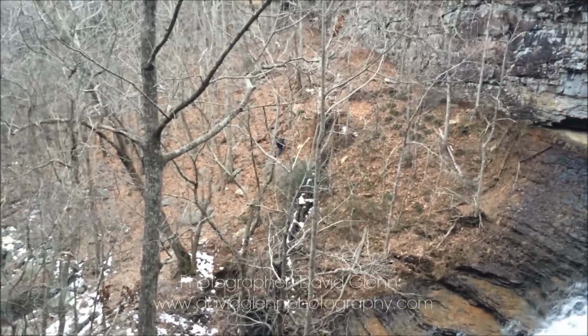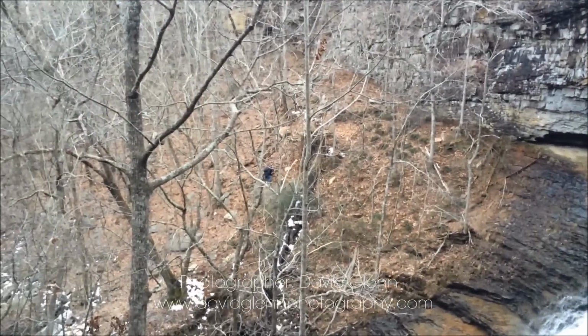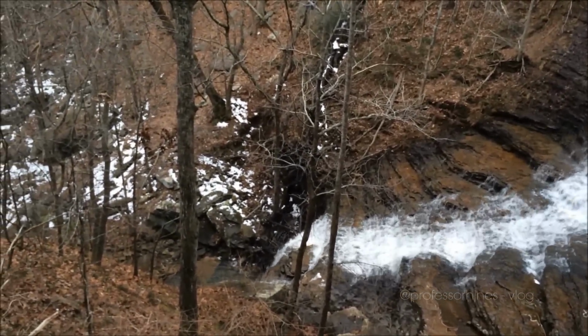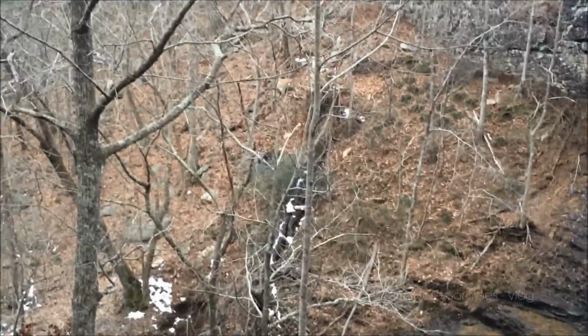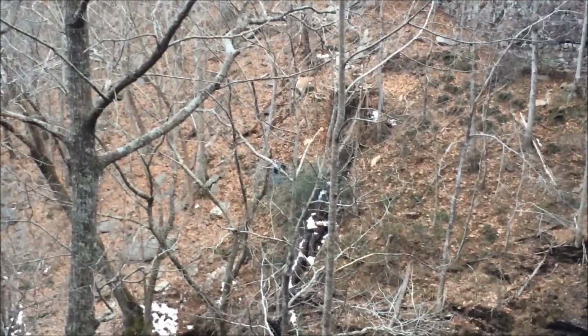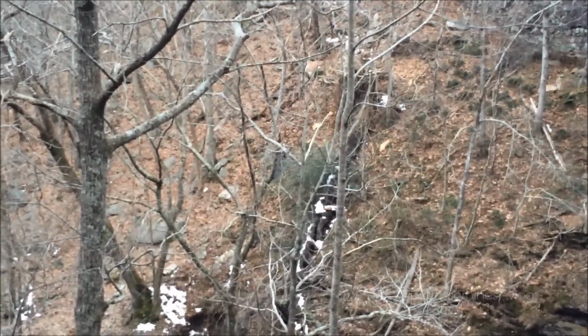So you guys see that little speck in the middle? Right there. Yeah, that is my friend climbing down the side of all of this to go all the way down there. If he is not a nut, I honestly don't believe. Let me see if I can zoom in. Look at this mess. This is why I gotta stop hanging around people that wanna climb cliffs and go down rocks and all that stuff. Anyways, I'm not doing what he's doing, and I'm actually here on a bridge.